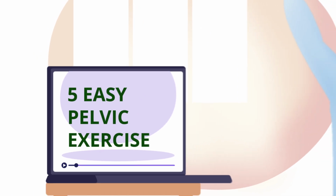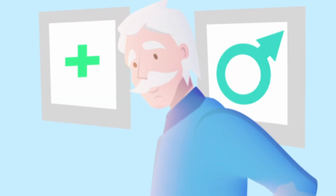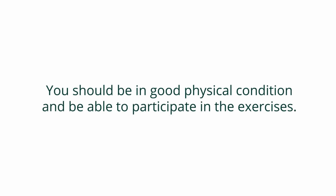Here are 5 easy pelvic exercises you can try from the comfort of your home. Remember, consult with your doctor before beginning any exercise program. You should be in good physical condition and be able to participate in the exercises.